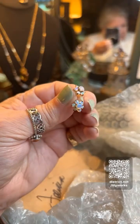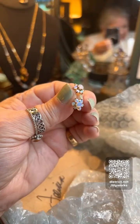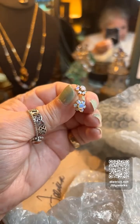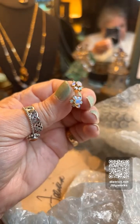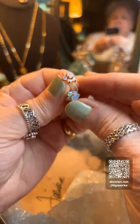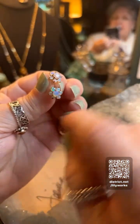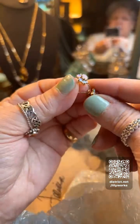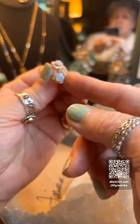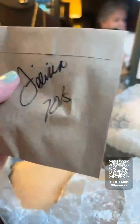Darn, come on! I told y'all I'm flying by the seat of my pants today, so excuse me if it takes me a minute to find. Look on my invoices here. Well, surely she didn't send these as a gift, but they were to go with that butterfly. So if you're interested, you can inquire, but I'm sure they're at least 9 carat, if not 14 karat gold. Wow, I hope I don't lose those. Those are tiny. Okay, let's see what we got.